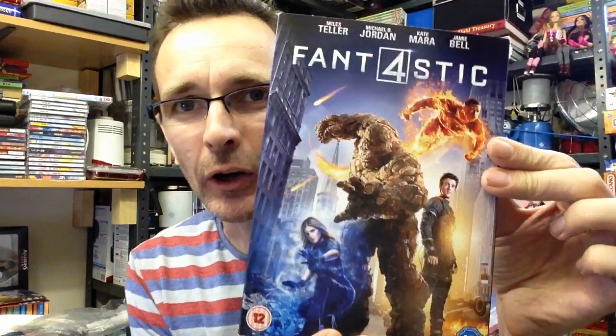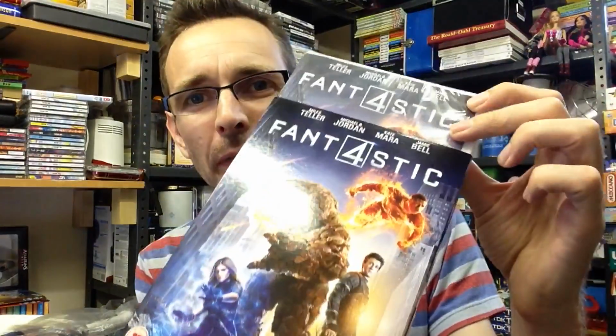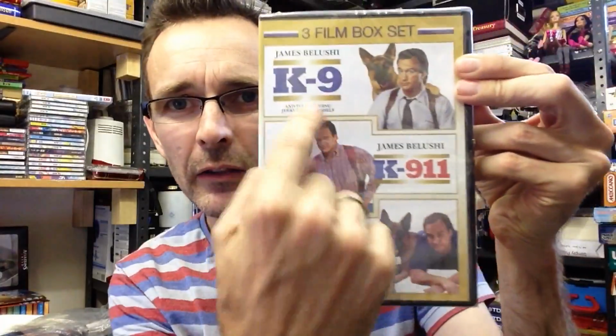Anyway, I got Fantastic Four. This is sealed. I did write down what I'm hoping to get on FBA. So yeah, about £6 on FBA. I'm going to send that one in. This is K9, the triple film pack. I'm going to send that one in again, sealed. I'm looking for about 10 on that.